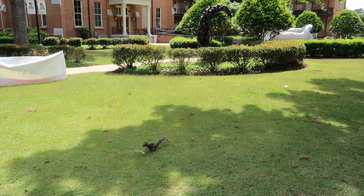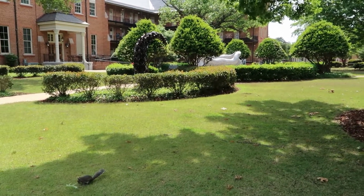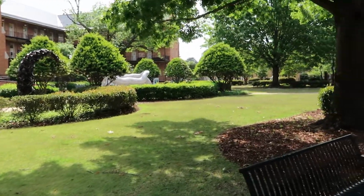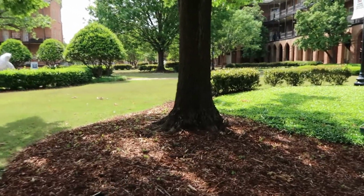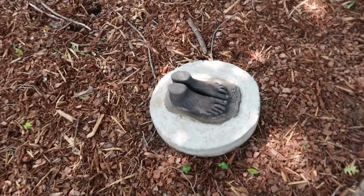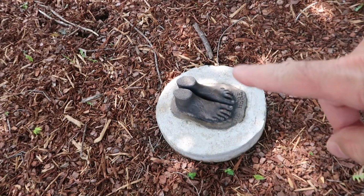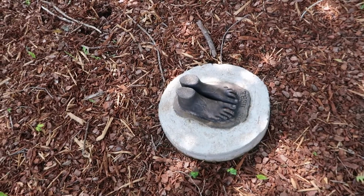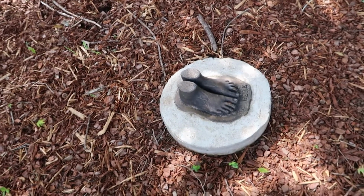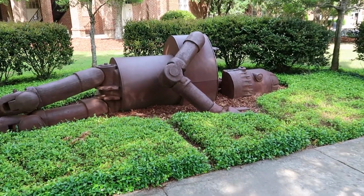I don't have any food, so, yeah, well, we'll see what happens. But yeah, a little squirrel. Oh, there's a bunch of them. There's someone climbing on a tree over here. And this is what worries me, because there's all these squirrels and there's some severed feet. Right here. But this is what I really came to see. Look at that. That's Goldie.